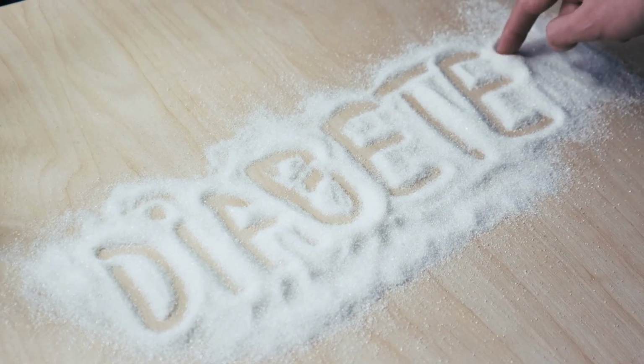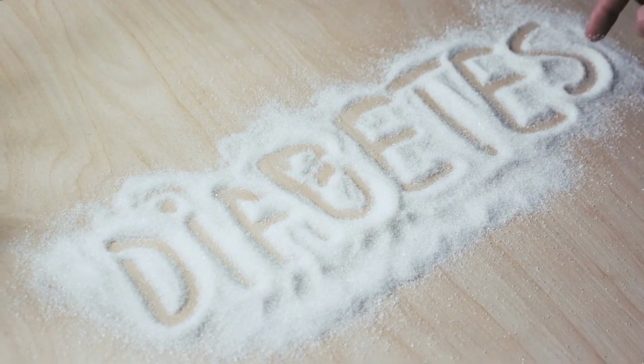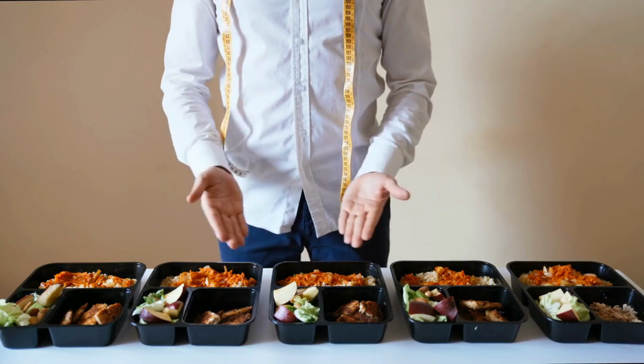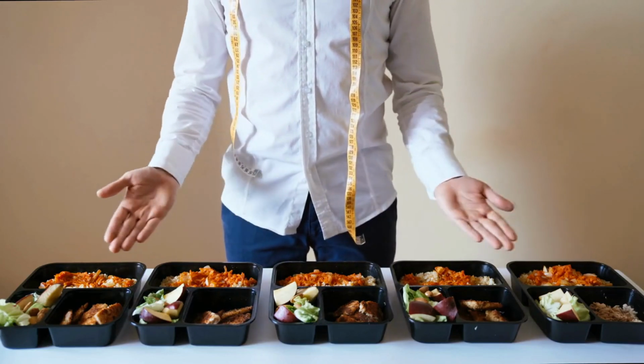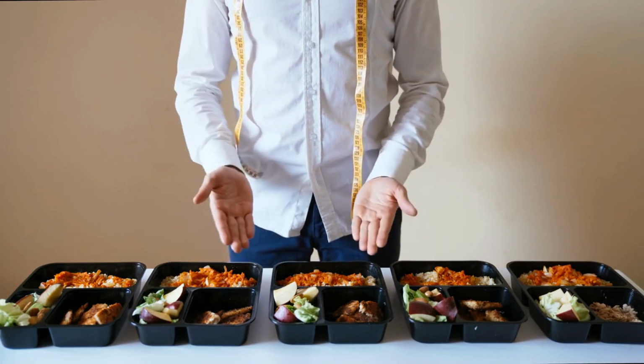Welcome to this video on the role of fermented foods in managing diabetes. Diabetes is a chronic condition that affects millions of people worldwide, and managing it requires a careful balance of diet, exercise, and medication. One approach that has gained increasing attention in recent years is the consumption of fermented foods.